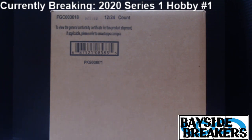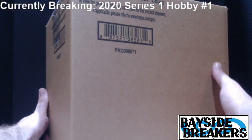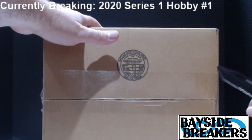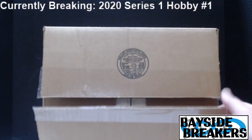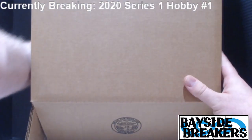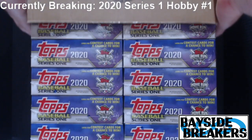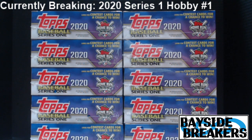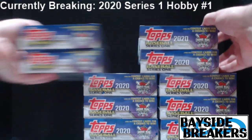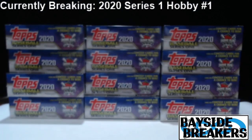We're here for our half case 6-box break of 2020 Topps Series 1 Hobby. We have our sealed case right here. Let's get going so we can randomize which boxes we are breaking tonight and which boxes we will save for next time. That worked out better than expected. Let's go like this, like that, so we can get much more manageable.